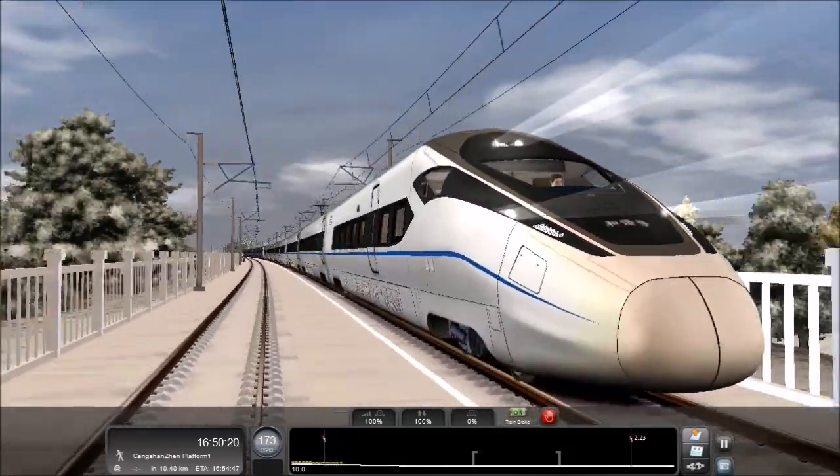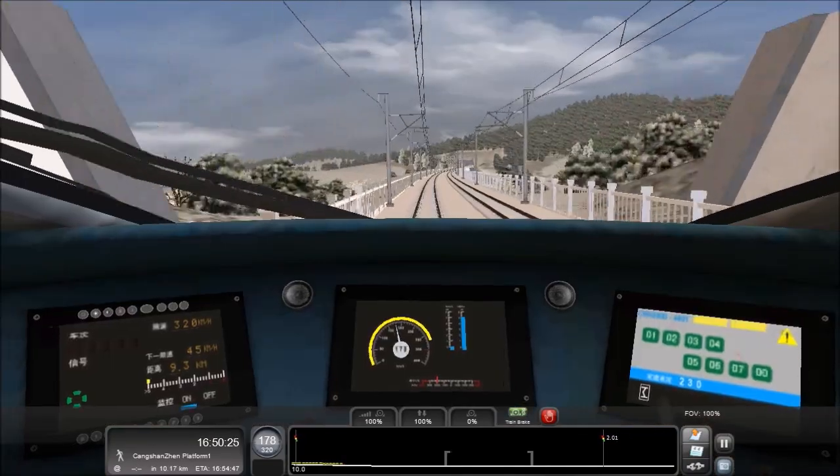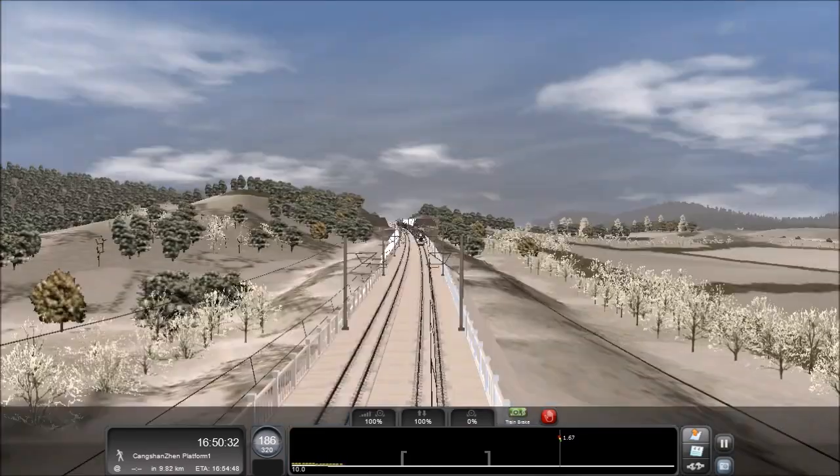Yeah, look at that. I got the train in the background. Very nice indeed. So we can't go any more than 250 kilometers per hour, but that's fine. That's still quite the speed, you know.